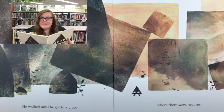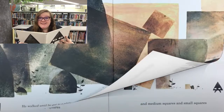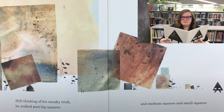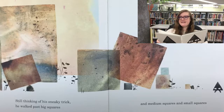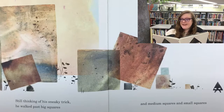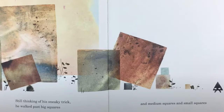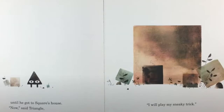Oh, friends, what shape is this? Squares! Still thinking of his sneaky trick, he walked past big squares and medium squares and small squares. Do you see the big squares? Can you find the medium squares? And where are those teeny tiny small squares? Until he got to Square's house. "Now," says Triangle, "I will play my sneaky trick." What do you think the sneaky trick will be?